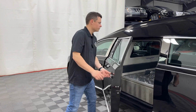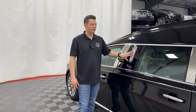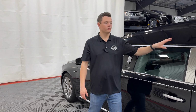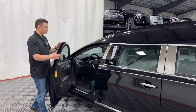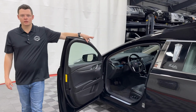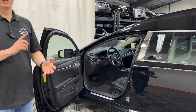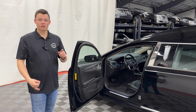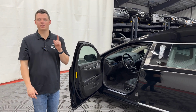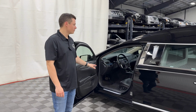Two chrome nameplate holders on this side as well, and the coach lamps have made it onto the window here. Traditionally they're moved back here, but the Echelon is special because it is the top of the line. Going into the driver's compartment here, you do get black leather seats, power adjustable seats, power adjustable column, remote start, push button start, Apple CarPlay, Android Auto, Bluetooth, Sirius XM, and AM FM radio. So fully featured throughout the entire interior wise.